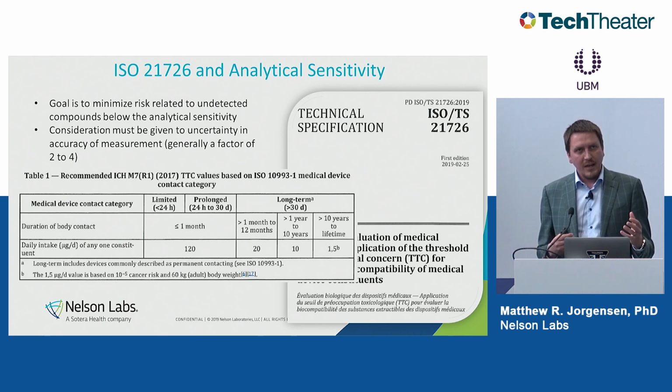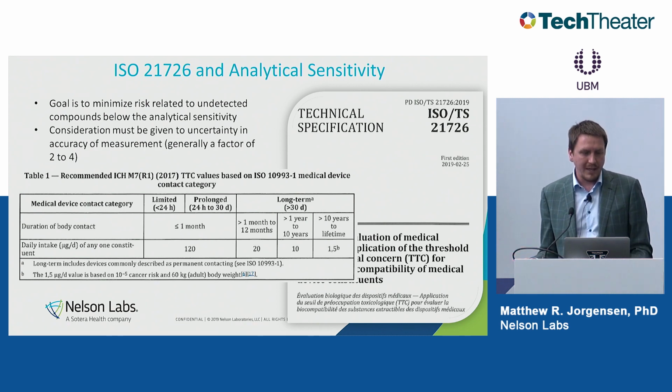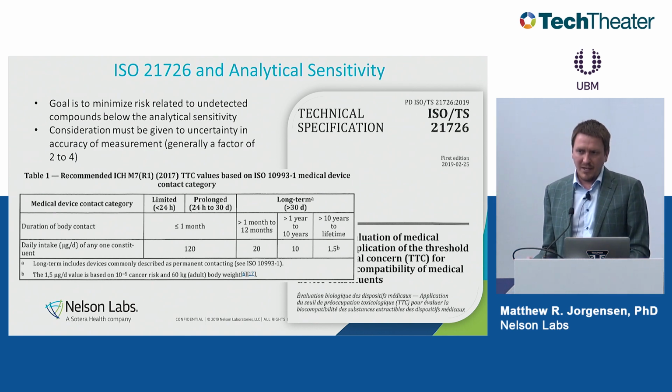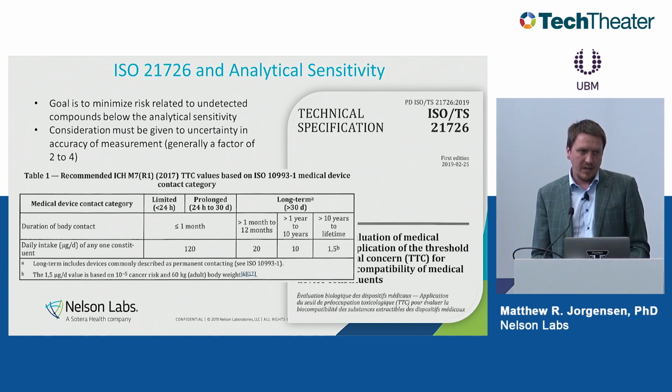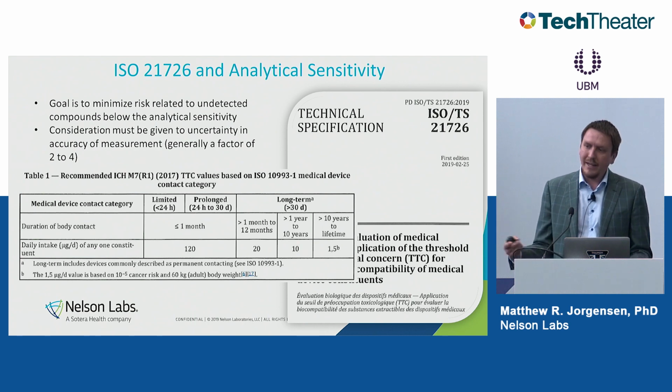So depending on how long the exposure is to a person, the value changes. For something like an orthopedic implant device, the TTC is 1.5 micrograms per day. That means 1.5 micrograms of anything for the rest of that person's life wouldn't be concerning. For shorter term contact devices, that value goes up. If you have a limited contact device, it gets to be a lot more convenient. This value of 120 micrograms per day is actually pretty high. That means if you do chemistry testing, it's unlikely that there are very many peaks that are that high, and you can save a lot of time that way.